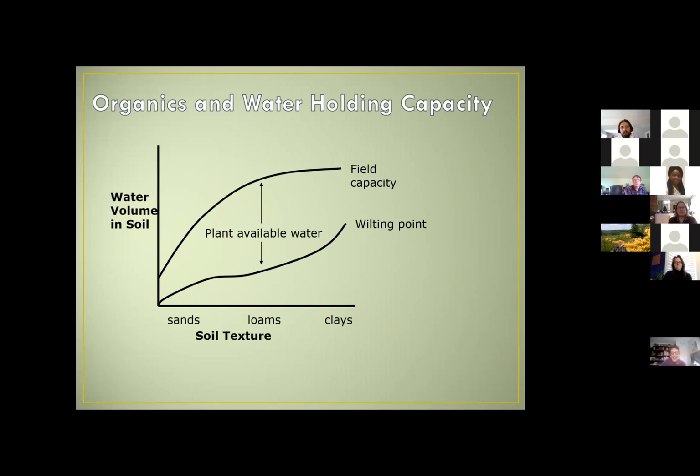And then there's finally the organics and its effect on the water holding capacity of soil. So the total amount of water that's held in soil is not that important. It's the amount of water that's available to plants that is important. And that is the water that's held between two states, the wilting point and the field capacity. Wilting point is fairly obvious from its name. That's the point below which, if the soil gets drier, the plants start to wilt.